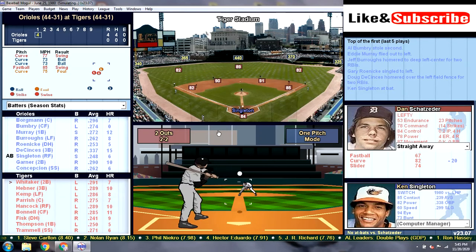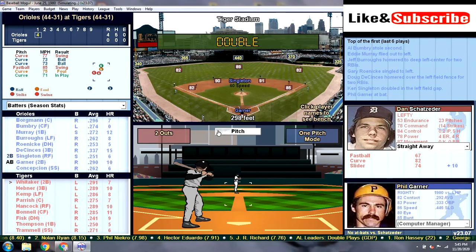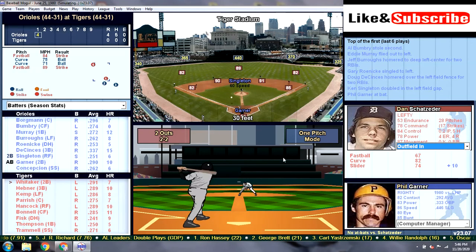So number 7 hitter, Kenny Singleton's going to hit it into the gap, and I don't think Schatzeder's going to get out of the first. That's the 5th hit. And he's serving it up on a T form right now as Singleton gets a double. And I don't know if it's going to make a difference, but we're going to pull the outfield in just in case Phil Gardner gets a base hit. Maybe prevent that run from scoring.